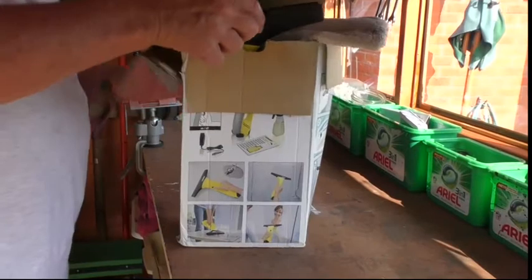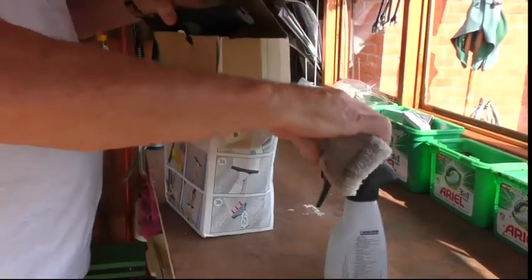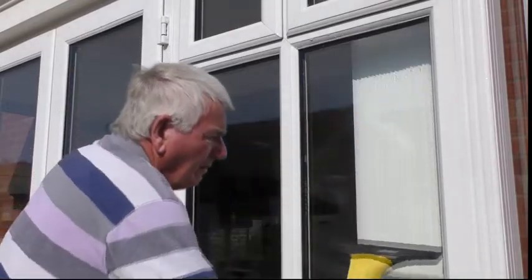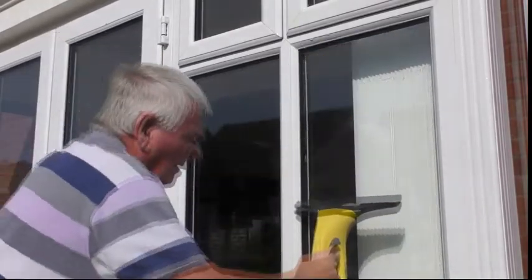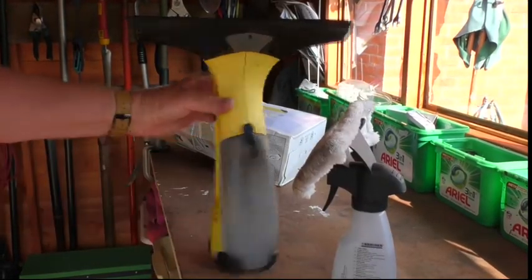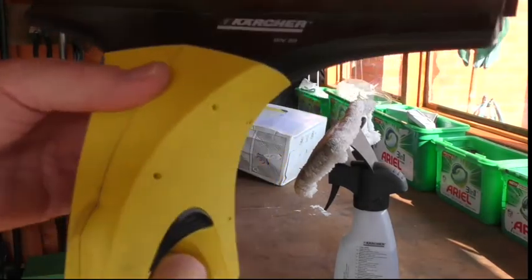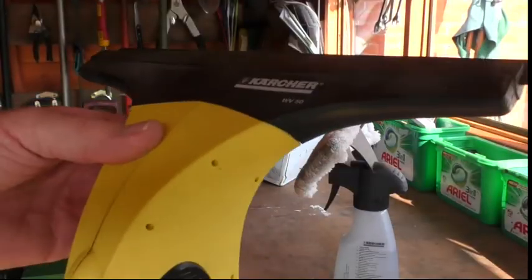This is probably one of my favourite pieces of kit. It's for cleaning windows. You fill this with water and a bit of soap, if you like, and then you use this to turn on and clean the windows.